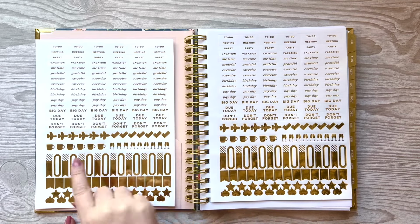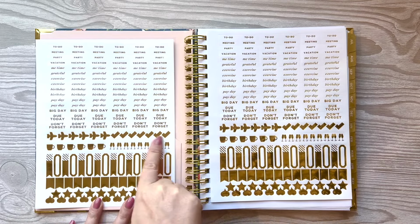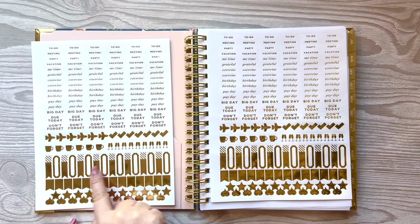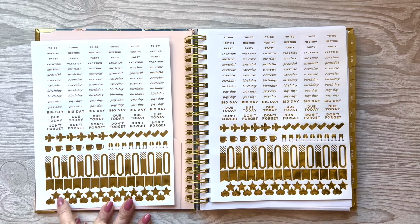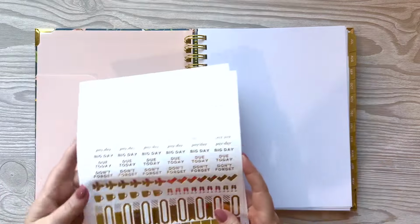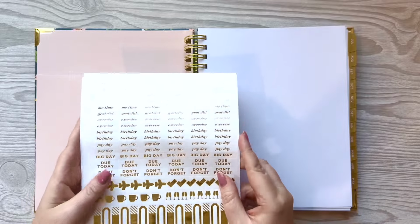These sheets are exactly the same. There are airplanes and check marks and wine glasses and coffee mugs and little appointment labels, flags, stars, hearts. These will last you forever. And if you love gold foil, you're going to get lots of use out of these.